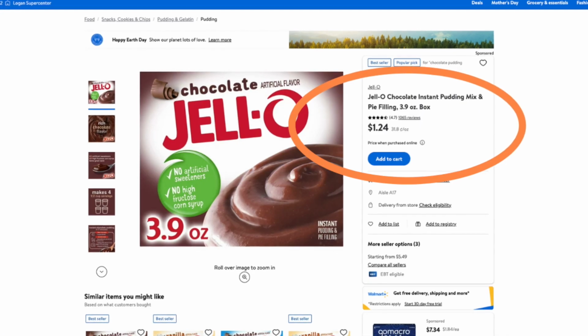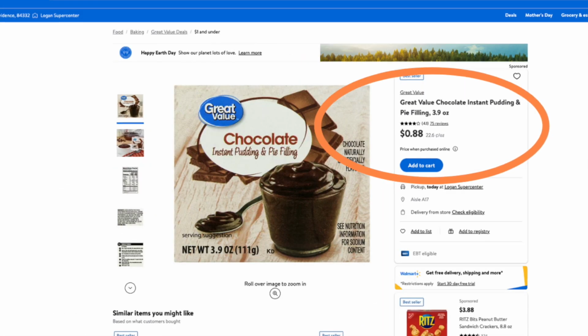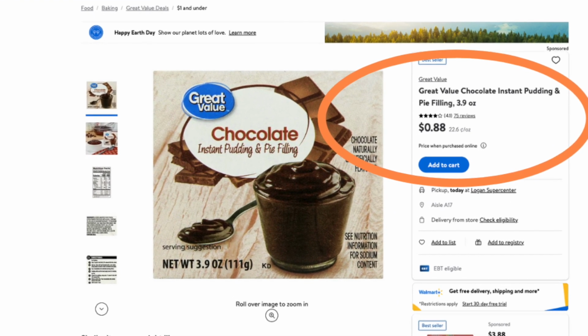I also almost always buy generic brands. Guys, they are so much cheaper. Here is just a random thing I looked up, chocolate pudding. At Walmart, it's $1.24 for the name brand. That exact same size in the generic brand is 88 cents. Now, I know we're just talking a few cents. It doesn't seem like a big deal, but that's 30% more expensive for the name brand. Think if you could slash your entire grocery budget by 30%, that would make a big difference because it does add up.